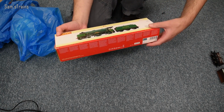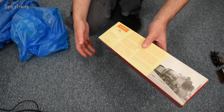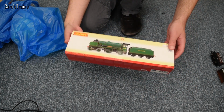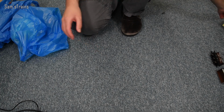It's Wellington, there we go, and it is in the Southern Railways green. Now, I'll do an unboxing of this at some point, so I'm not going to take it out of the box. All I will show you is the box itself. There we go. So it's in the nice modern Hornby packaging. For £65, I couldn't resist that, and I thought, you know what, we'll do another schools class review, and I'll probably really enjoy it as well.